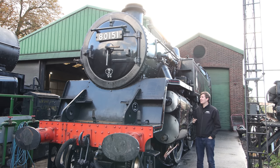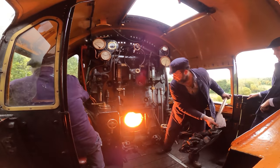And I did notice the 80150 group, the standard 4 we have down at Alresford, were around as well, taking lots of photos and videos. So we've got plenty to look forward to.